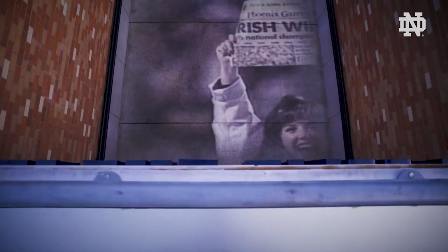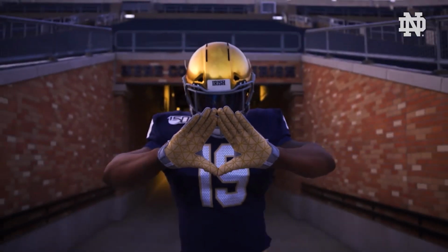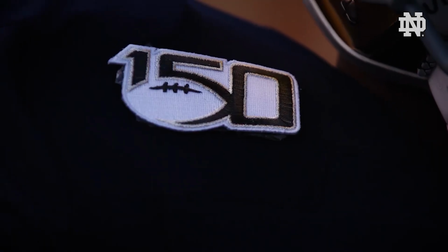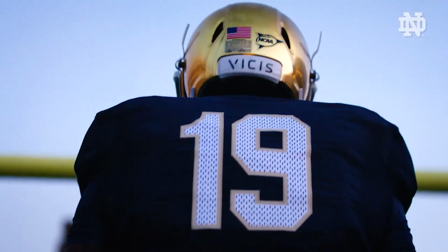These uniforms were not groundbreaking and were not a major change-up. Under Armour decided not to recreate the wheel. They kept it simple. They were clean and classic, which fit perfectly with how they honored the 1988 National Championship. Sometimes this is all you need from a throwback uniform.